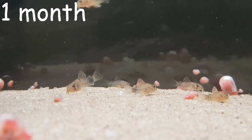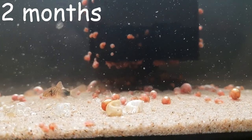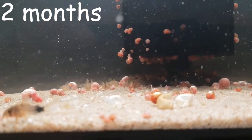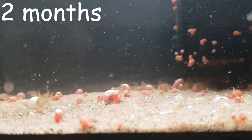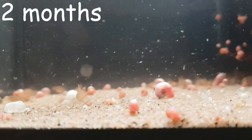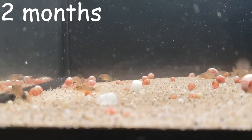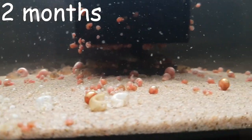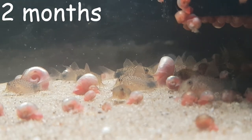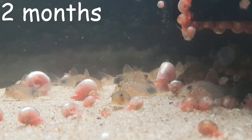And here we've got the fry at 2 months old. Now they're looking just like their parents, and they're still in the same tank here. We'll be taking a look at another batch of them soon in another tank that's slightly smaller and with slightly worse lighting, I suppose.